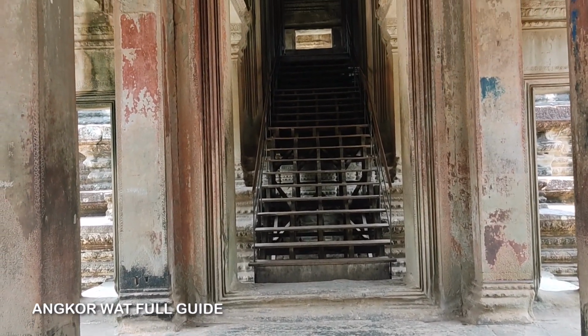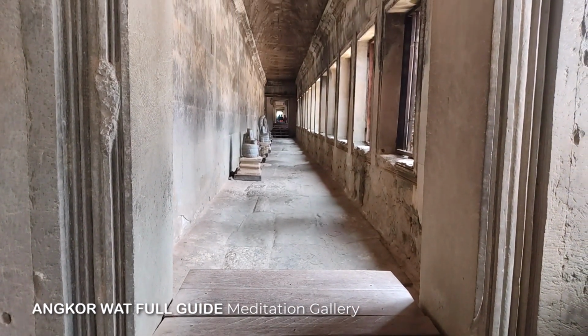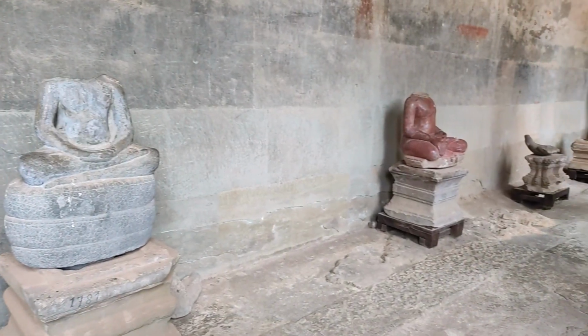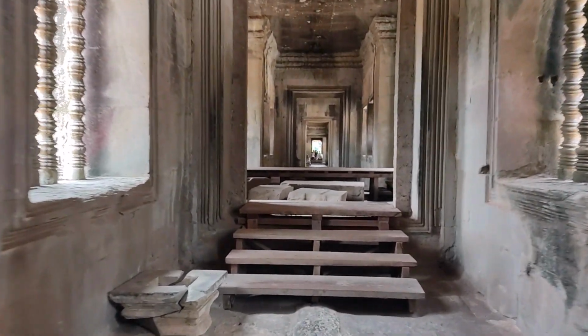Meditation Gallery. 3 sets of steps connect the Thousand Buddha Gallery up to the 2nd level. The walled-up gallery is 100 meters by 115 meters and is called the Meditation Gallery, which may be used by pilgrims for meditation.